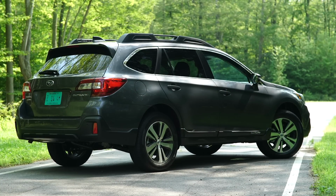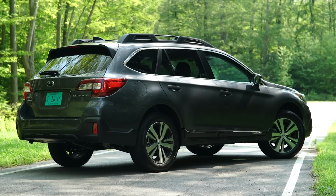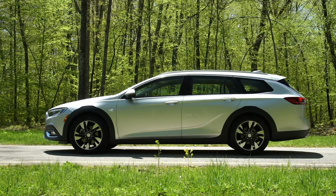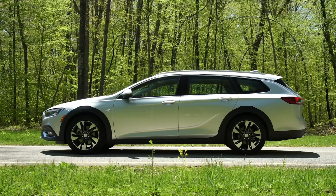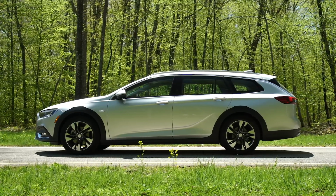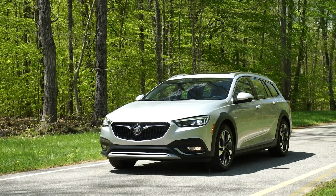Good choice. What you got? I would add, you like the 3.6 Outback to begin with. The 3.6 Outback really transforms a car. But there's another choice, and it's the Buick Regal TourX. Good one. If the room in the VW Golf All-Track is not enough, the Buick is going to give you a comparable room to the Outback.